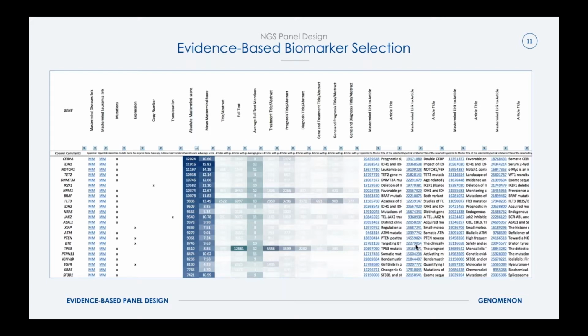So you'll see a series of numbers that are blue. Those are actually hyperlinks into the specific references that are listed to the right of those blue columns by title. The numbers there are the PubMed identification numbers or article reference number. And they're blue because they actually hyperlink into the Mastermind software itself for that biomarker in association with the disease of interest to get you directly to that reference so that you have unfettered access to all of the evidence that the Genominon team and this Mastermind panel design process has assembled for you automatically.